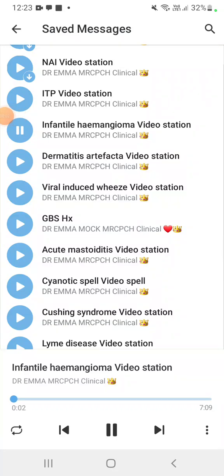Describe what you see in this video? Yes, I can see the video of a child who is most likely an infant, 2 to 3 months old, and he is having multiple hemangiomas all over the body. He looks well, alert, and well grown for age, and there are hemangiomas on the chest, on the forehead, on the head as well, and on the back as well.